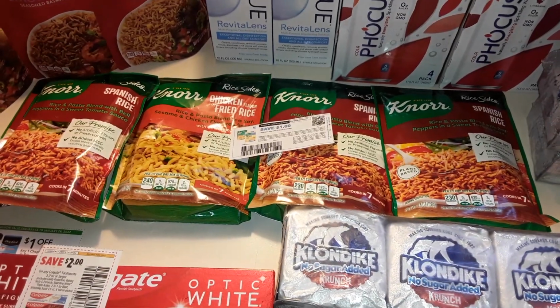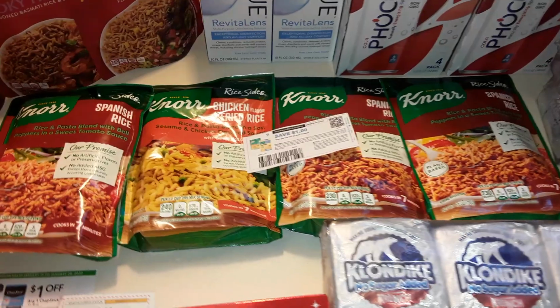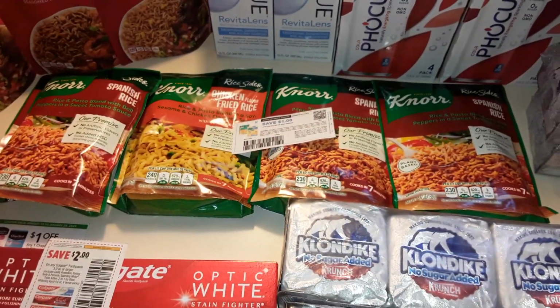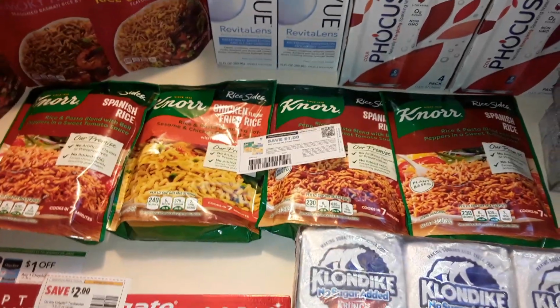So they were $5.40. I got $1.35 back from the buy 2 get 1 free Publix digital coupon, and I got $2 back from 2 manufacturer $1 off at 2. So I spent $2.05 for those 4.